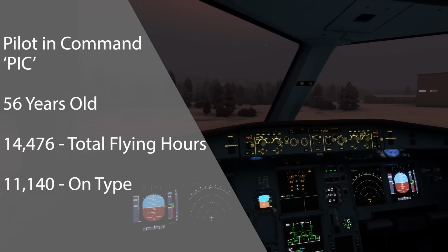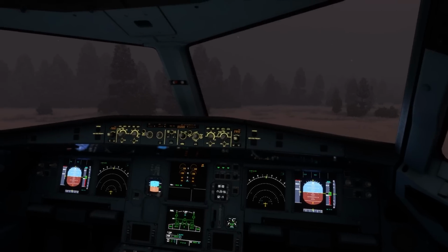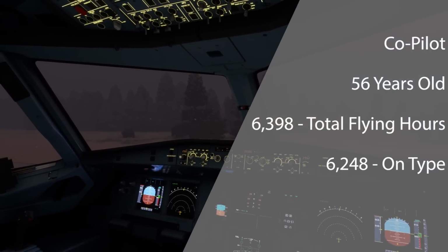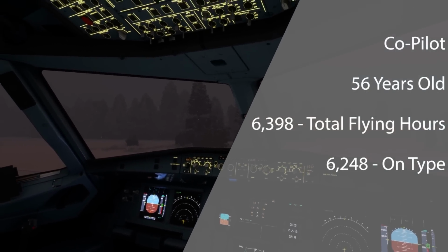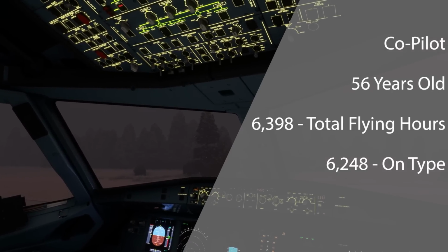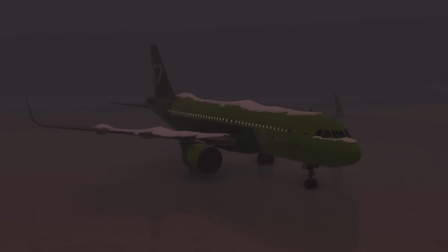14,476 flying hours, with 11,140 on type. The co-pilot was 56 years old and had a total of 6,398 flying hours, with 6,248 on type. Prior to this flight, the aircraft had been parked for 2.5 hours in heavy snowfall, where the temperature ranged between -9 and -12 degrees Celsius.